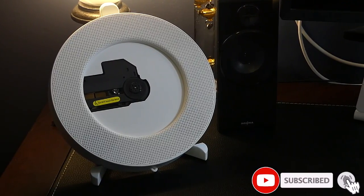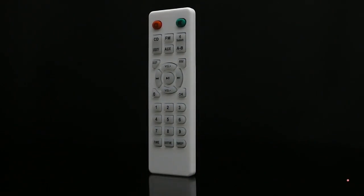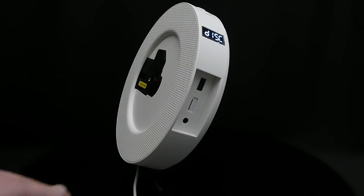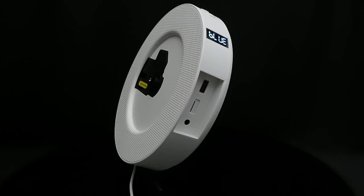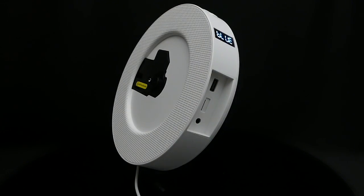And should you wish to mount it on a wall, or keep it on a table across the room, there is an included remote to control the audio. It even includes an alarm function if you want to use it on your nightstand. It's powered on and off with a gentle pull on the cord or with the remote. Now, during my testing, I found the sound quality to be adequate, although certainly not mind-blowing by any stretch.